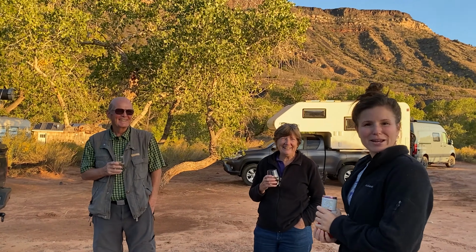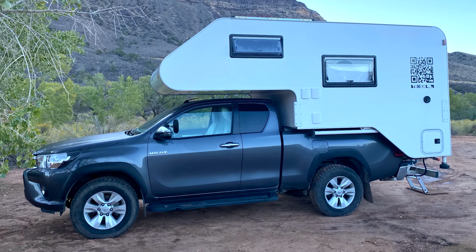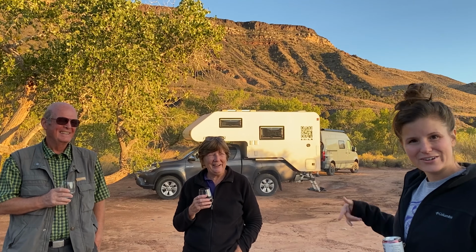We have new camp neighbors from Switzerland. They are driving a sweet, I think it's Toyota Hilux. Hilux. I've never seen a Hilux in the U.S. before. I know. I haven't either. We have a lot of people who have never seen a Hilux. Yeah. Only really old ones.